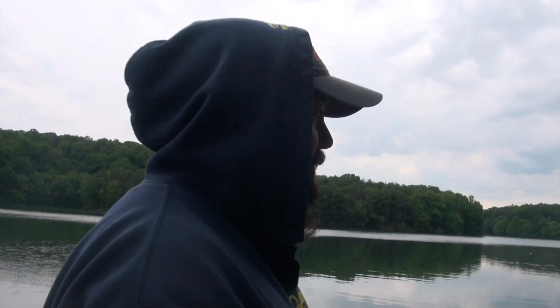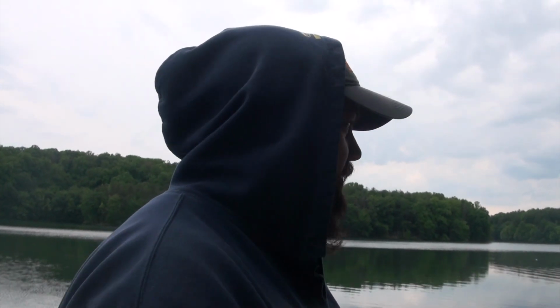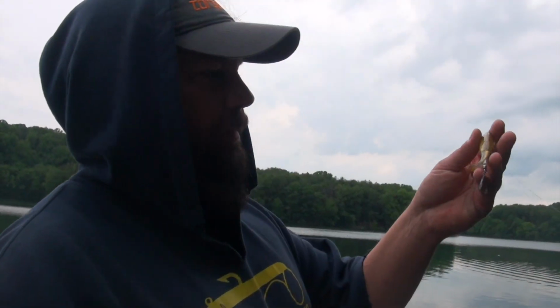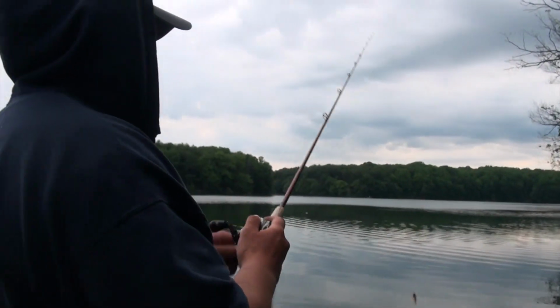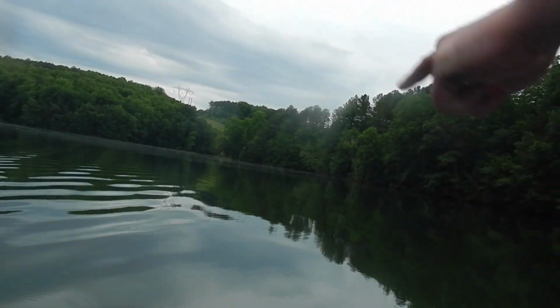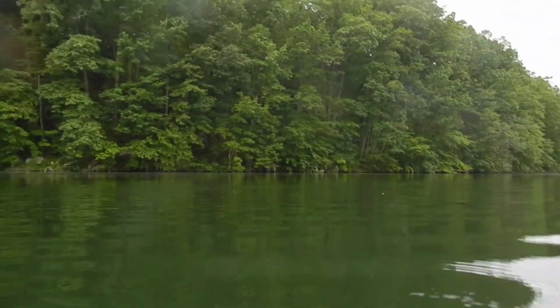So this year we have the cicadas, and I think everything's eating them. My dogs, the carp, the bass. So I'm throwing a little Whopper Plopper in a gold color. Gonna try this out today. Might have to work a little bit slower. There's a little cicada on the surface, so that's what we're trying to imitate.